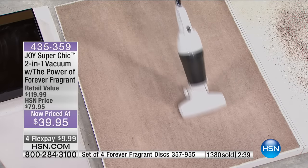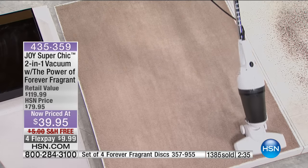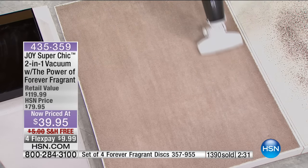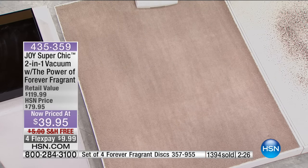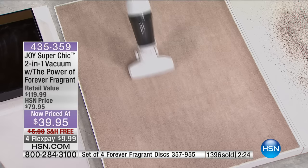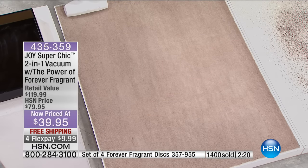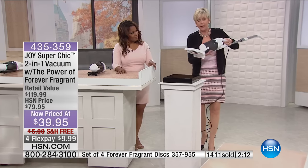So we're just going to go over this. And I love it because it does the same thing as your high-powered vac by giving you the lines on your carpet to give it a really clean look. So now we'll just go back, because this carpet was clean, or was it? So here we go, one more.